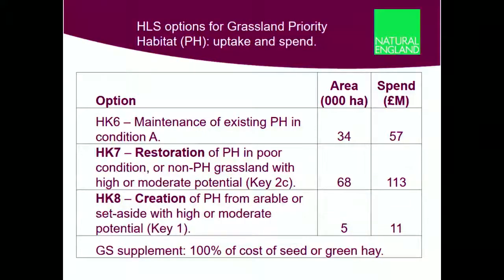HK8 is for the creation of priority habitat from either an arable or a set aside starting point, again defined by high or moderate potential in a key. We've got a much smaller amount of that, only 5,000 hectares, mainly because we created so much arable reversion in our old schemes, we didn't think it was justified to target a lot more. And we hope that some of that old arable reversion would be eligible for this option here. Just to point out that the seed and green hay addition, which, as Claire pointed out, is so essential, was funded potentially by 100% of the cost.